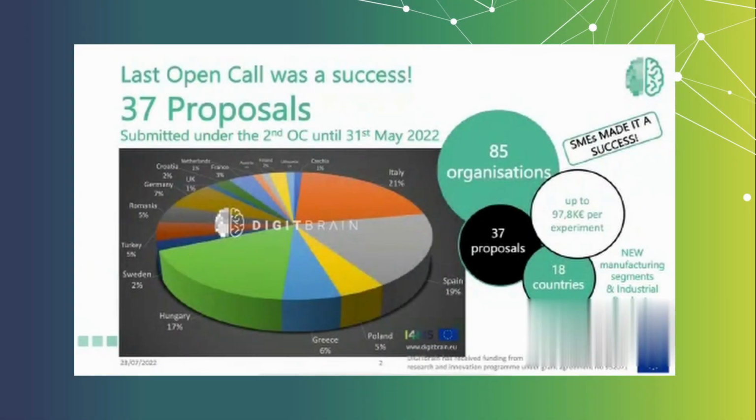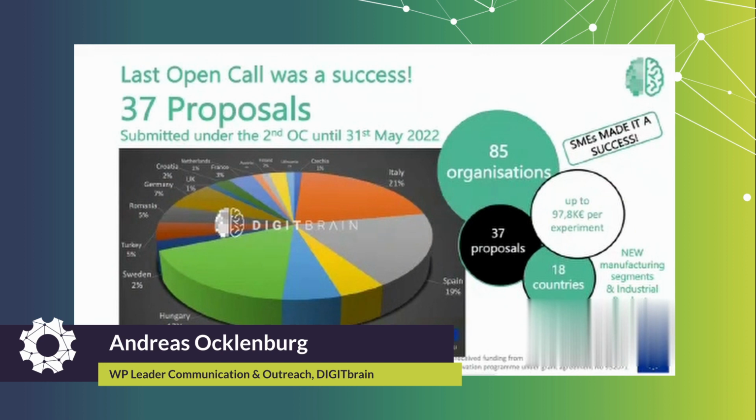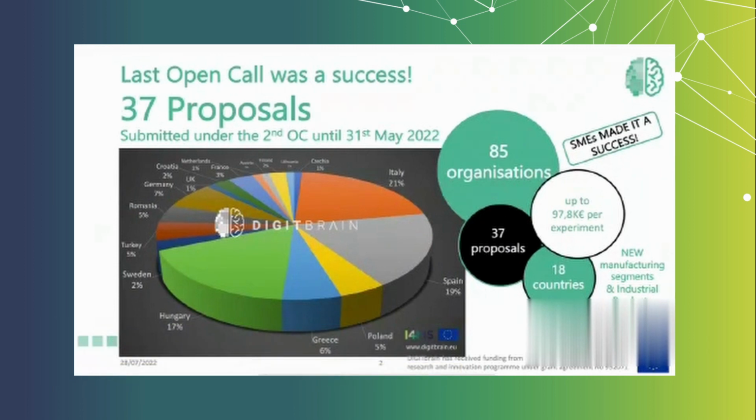Thank you. So I just want one sentence for introduction again. I am presenting the Digit Brain concept, and in the Digit Brain concept, we already ran our second open call, which finished on the 31st of May this year. And the good thing is we received at least 37 proposals for our digital twin project. Those proposals are now in evaluation, and at the beginning of September, the results will be published. At least 85 organizations from 18 countries participated in our open call.